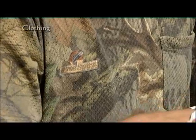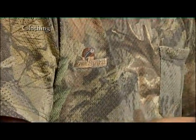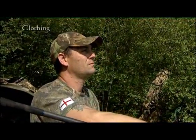I think this one's probably about 3.5, 4 year old now, so it's still going strong. I like them, especially on a muggy day today. I mean, the sun in there early was just pure. It was crazy to start with.